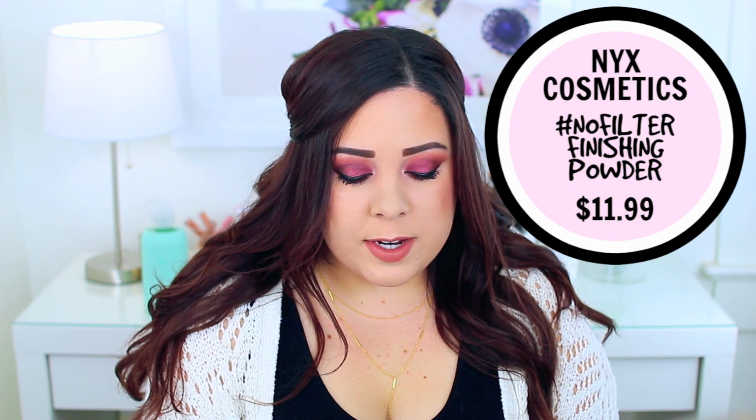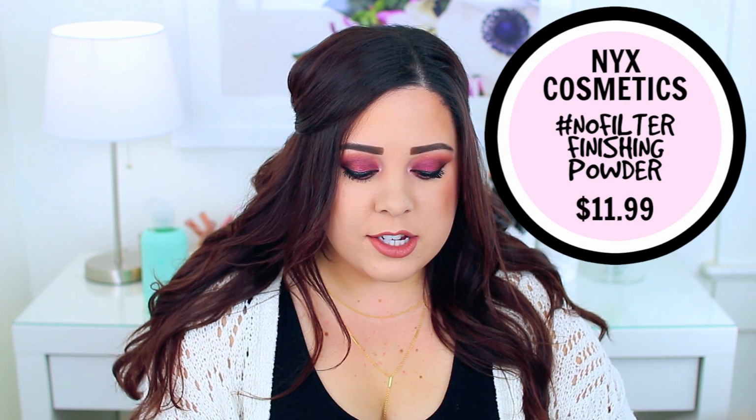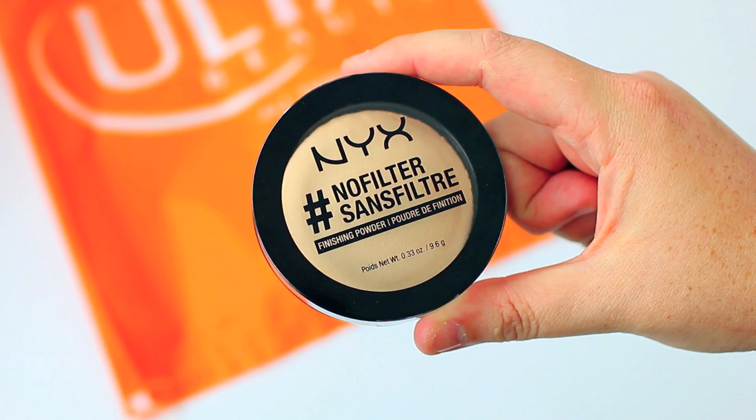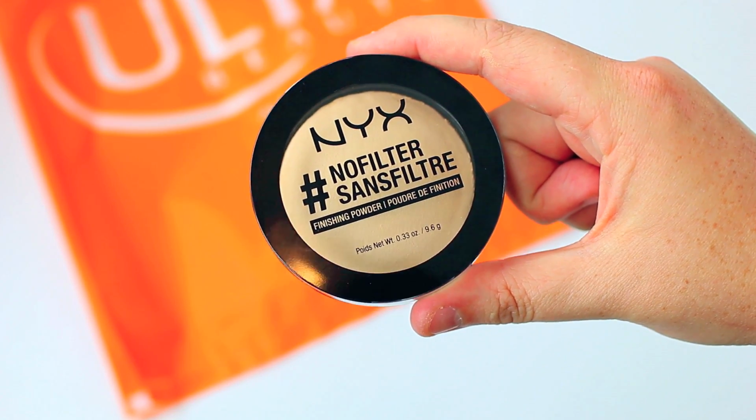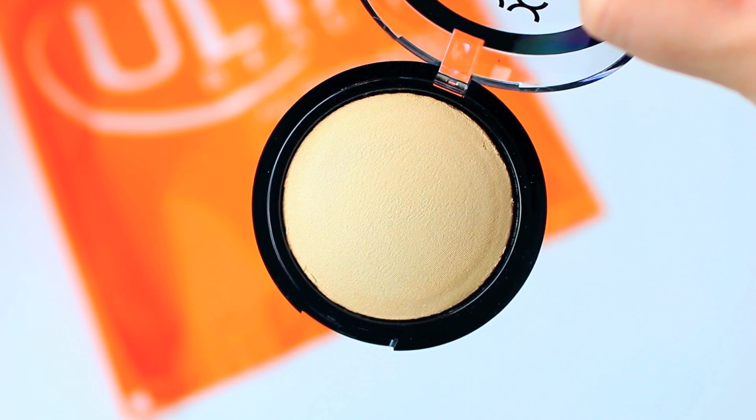And then I also grabbed the NYX #NoFilter Finishing Powder. This one is in the shade Porcelain, which I also believe is the second to lightest shade. This one feels a little bit different. It kind of looks like a baked product. It feels a little bit more dry than the Stay Matte But Not Flat Powder Foundation. So I am curious to try this one out.